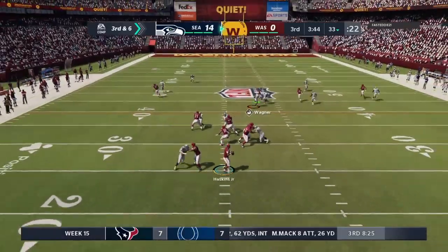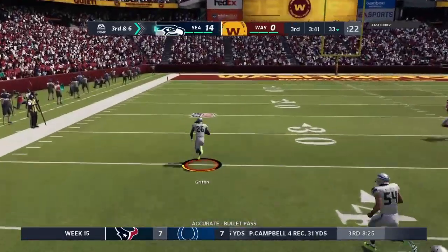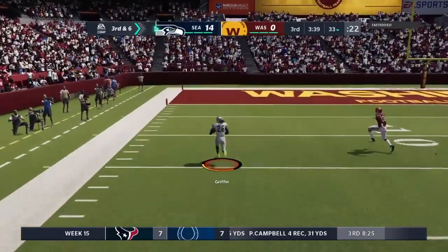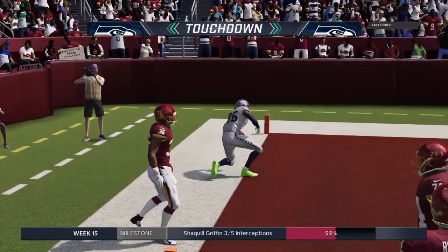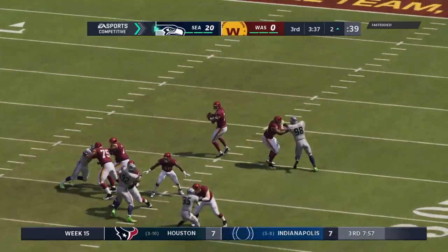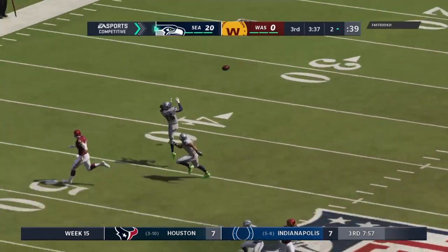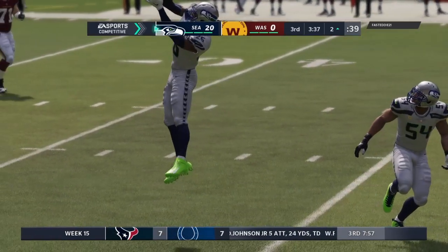Off the play fake, here's Haskins into a double team, and it's intercepted. Shaquille Griffin with a pick, and he's going to score. I shouldn't say it, but I'm going to say it anyway. That's a ball he would like to have back, and it lands right in the lap of the defender. From there, he doesn't have very far to go before he gets to the end zone, and he got there in a hurry.